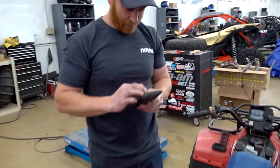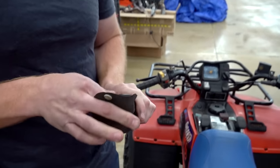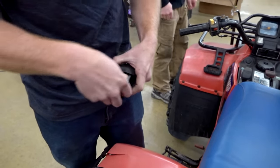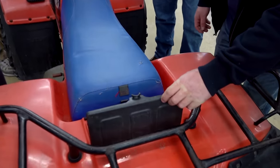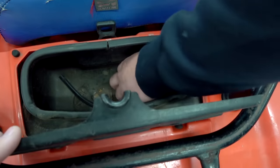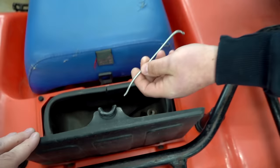All right, so what do we got in here? A little toolkit? Still has a toolkit. Probably not from this machine. Maybe it is. Dude, that looks pretty much Suzuki. Wow, I didn't even know that was in there. Okay, what else have we got in here? All kinds of sweet stuff. Just a random piece of fuel line. We got pieces of metal. Ooh, wow.